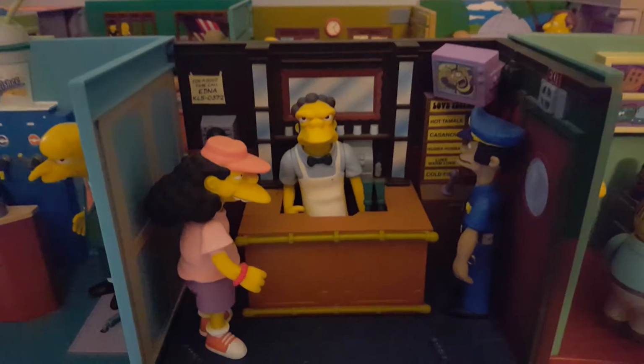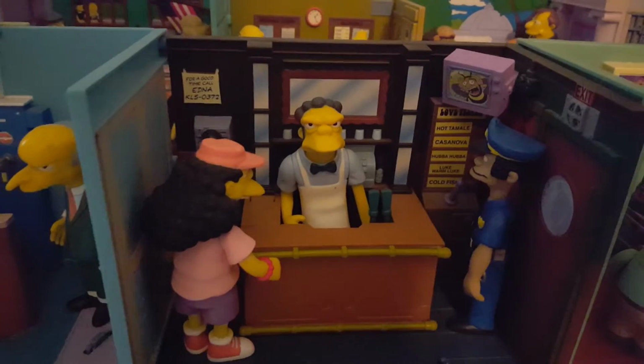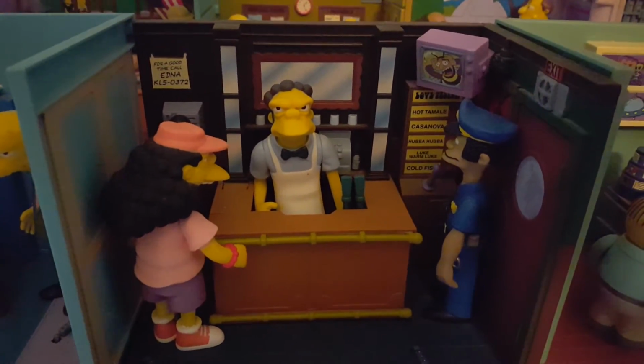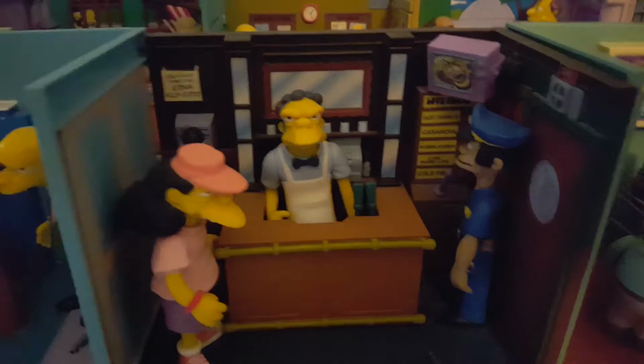You've got the Moe's Tavern, and let me see if it... Well, that's not too interesting. It's just like beer pouring or something. Moe and, I think it's Carl. No, that's not Carl. I forget that policeman's name. And the bus driver from the school.